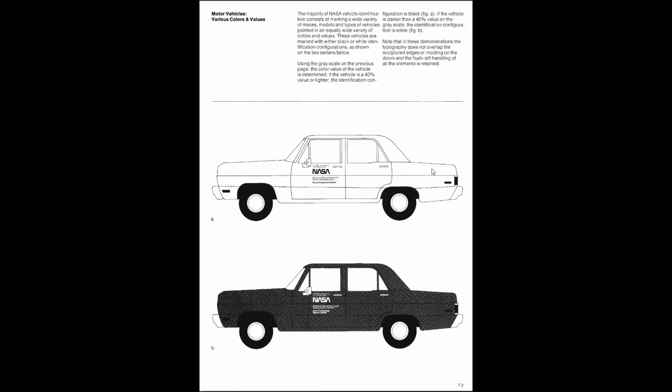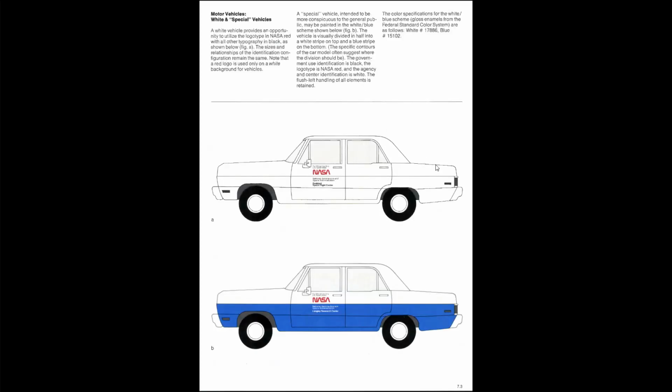Again, it's interesting to see this. It's like looking at a little snapshot of history. It's been sprayed at the bottom here, and then some sort of treatment there. Actually, that's interesting. They've got the actual specification of the gloss enamels, but not the brand. Oh, gloss enamels from the federal standard colour system. So they're using it here, but not for the printing. Interesting. That's very, very interesting.